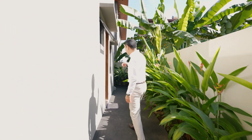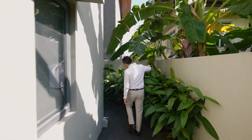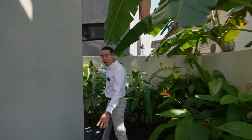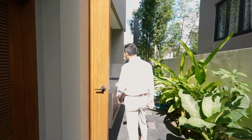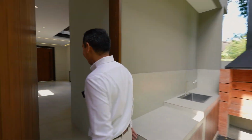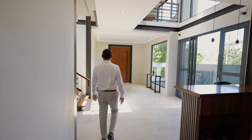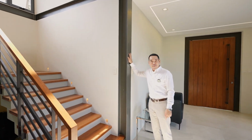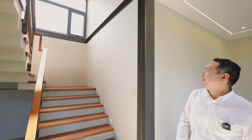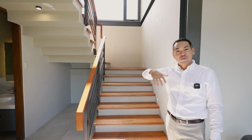Now let's head back in. And you see, you have nice landscaping and greenery all around. And check out even the exposed beams right here. Okay, now let's head on up towards the second level of this home. Let's go.